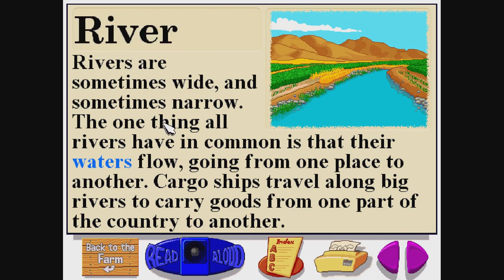River. R-I-V-E-R. Rivers are sometimes wide and sometimes narrow. The one thing all rivers have in common is that their waters flow, going from one place to another. Cargo ships travel along big rivers to carry goods from one part of the country to another.